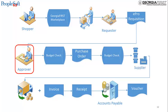Once an approver receives the requisition in their work list, they either approve or deny the requisition. Once a requisition is approved by one approver, it automatically moves on to the next approver. A denied requisition can be corrected and resubmitted if needed.